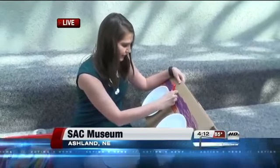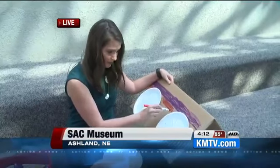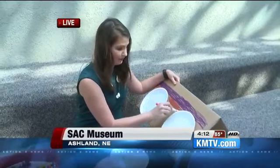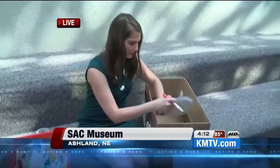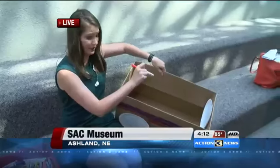They are having a bunch of different activities for the kids, including this. You can make boxcars because then they will be having, how cool is this? A drive-in movie. So again, that's Saturday, starts at 5. You can come early and enjoy the museum and then stay later, have a little picnic. Of course, I need my steering wheel.